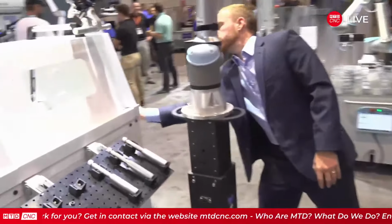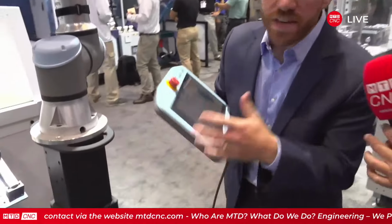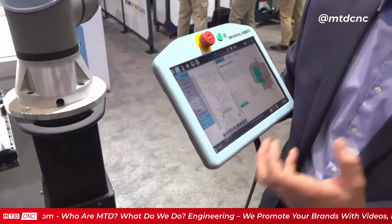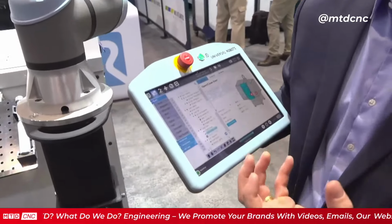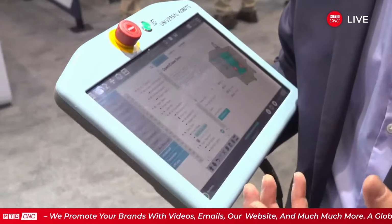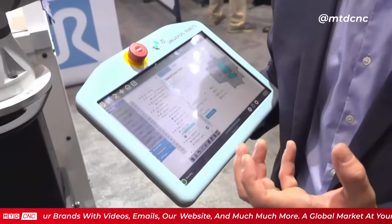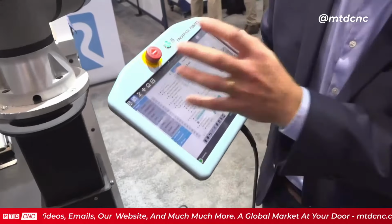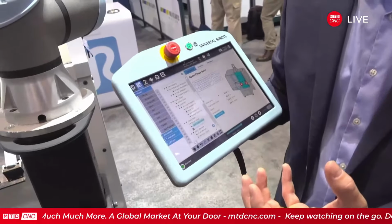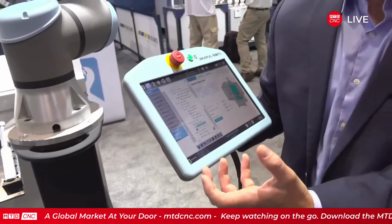And with that being said, let's move over here to the software because I know you want to talk a little bit about that as well. I think the hardware is the easy thing to see, right? But you were talking about how it's really hard right now to find people to load and unload these machines. And if they're not running for you, then they're not making you money, right? At the end of the day, you've got to keep those machines running, keep the spindles turning, and as we say, keep the chips flying, right? That's what we want to do here. And in order to do that in a high mix, low volume application, you need to be able to change over quickly, right?